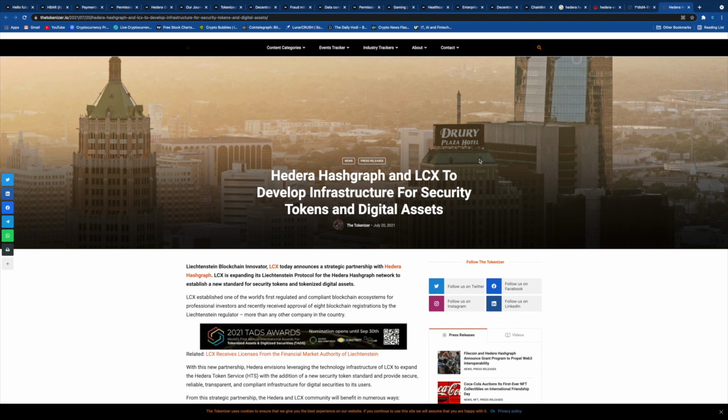Remember, Hedera Hashgraph is not any other blockchain network. It's using the Hashgraph technology. That's right. It's different from the other cryptocurrencies out there. In fact, it is the only cryptocurrency that actually uses the hashgraph technology.